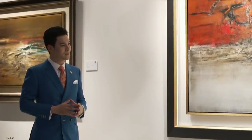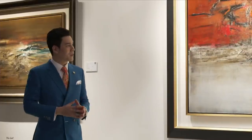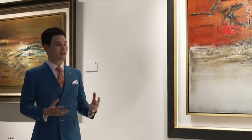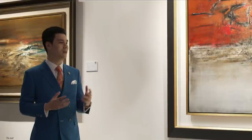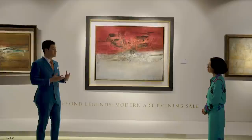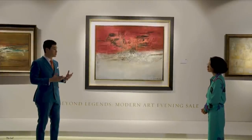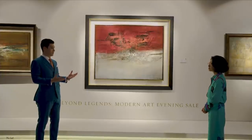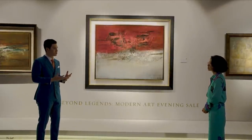Yes. The red is so powerful. It carries so much emotion. Do you know what that might be referring to? Well, red in Chinese definition always represents auspiciousness, love, passion. It always bears a very good meaning, symbolism to people. And it is believed that Zao Wou-Ki created this painting on his birthday. That's why he used a very strong red, which is rarely seen in his hurricane period, as a kind of celebration.